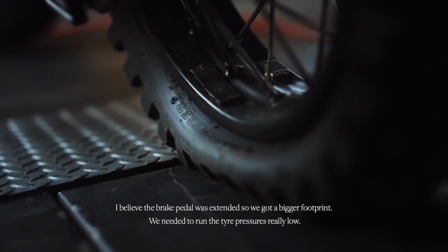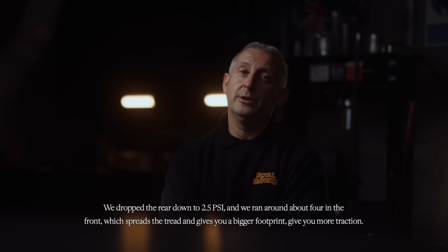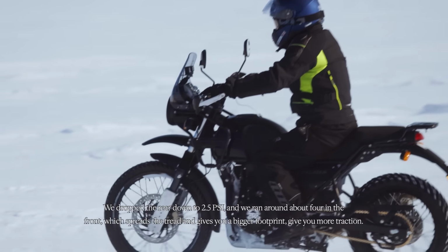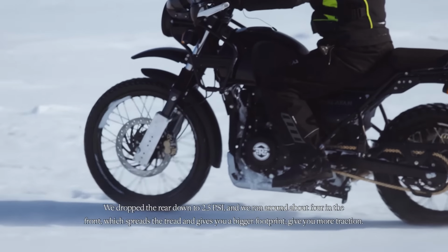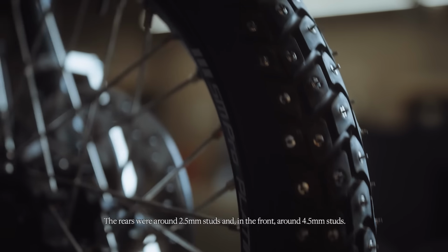We needed to run the tyre pressures really low. We dropped the rear down to 2.5 psi and we ran around about 4 in the front, which spreads the tread and gives you a bigger footprint to give you more traction. The rears we ran 2.5mm studs, in the front we ran 4.5mm studs.